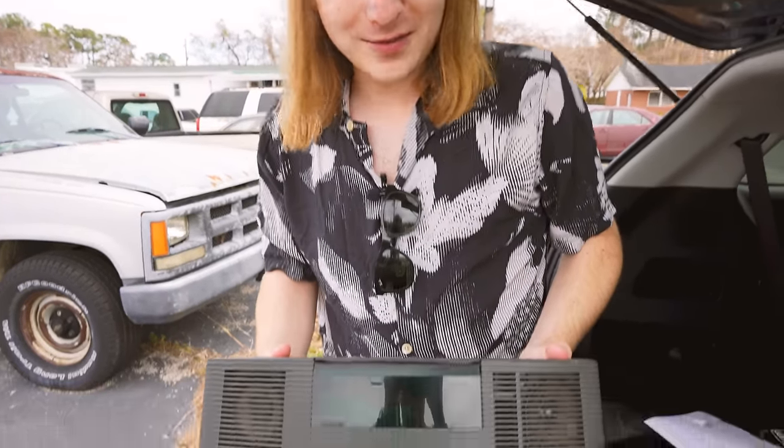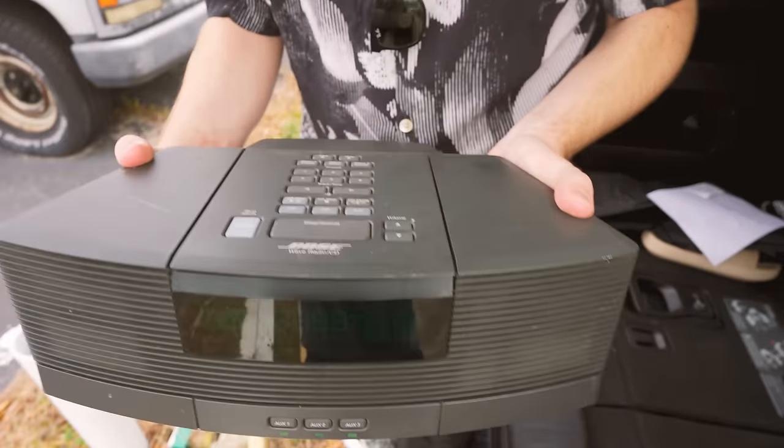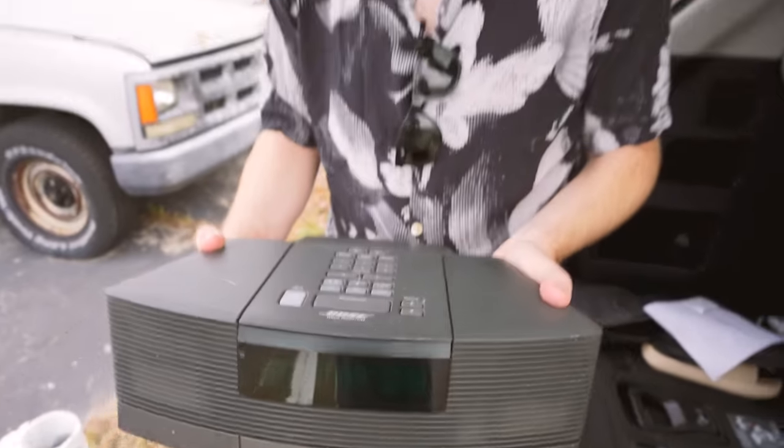So good news, if you've been keeping up with our videos lately, you'll know I've been finding a number of Bose Wave radios. This is a very early one. I've had no intention of finding a bunch of these, but they just keep coming my way. So I guess we have another one.